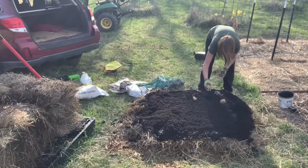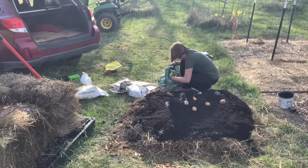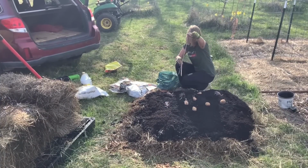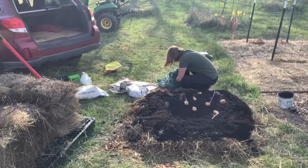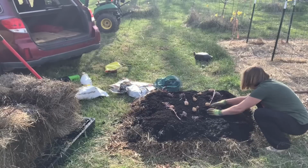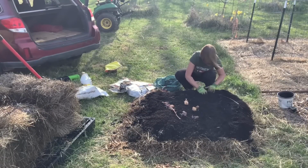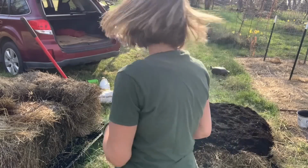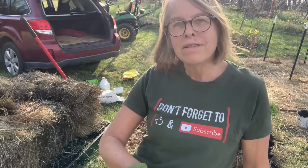Let's get those potatoes. Put them down in. Look at this. That's crazy. Totally crazy. Will it grow? I don't know. Fertilizer on this. Some hay.